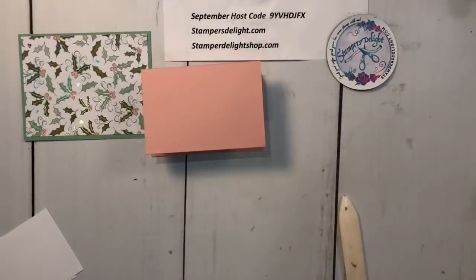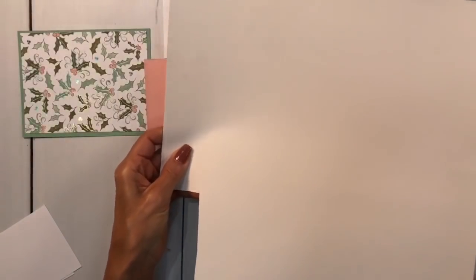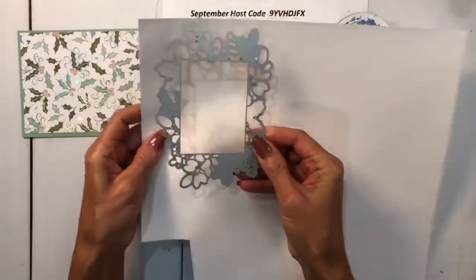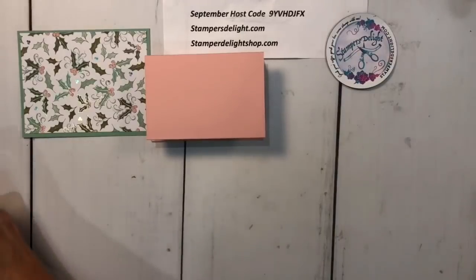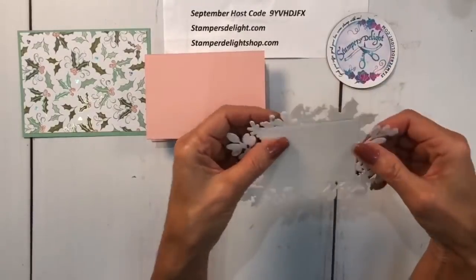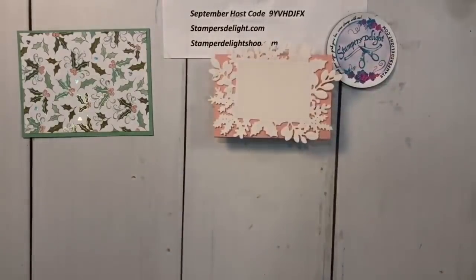For this one, I am going to take a piece of our white velvet paper. Now, I haven't done this card this way, so we'll see how it comes out. I'm going to grab this die and run it through my die cutting machine. Bam, it's all done. Okay, so that's going to go on the top. So that, if you remember, is going to just go right here. You really don't need a background for it because you've already got that pink color.